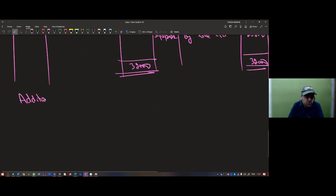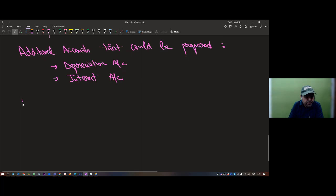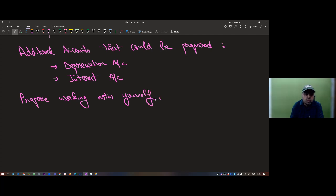Additional accounts that would be prepared: depreciation account, interest account. Prepare working notes as well.